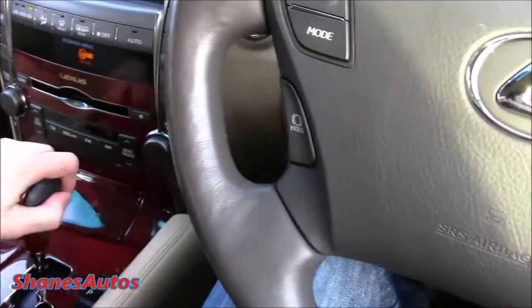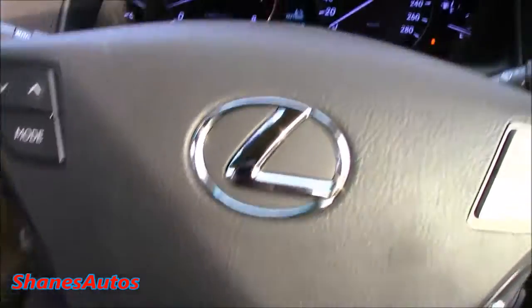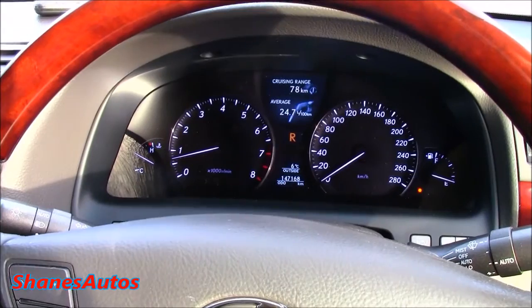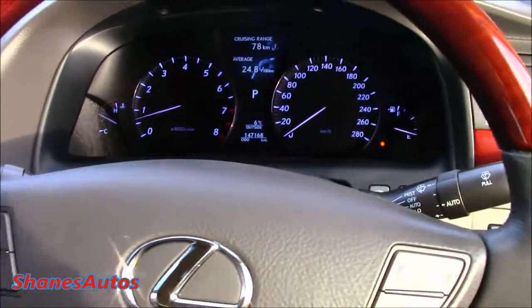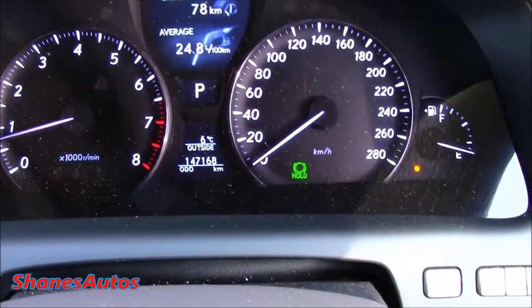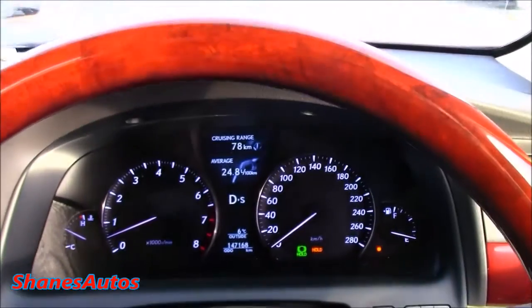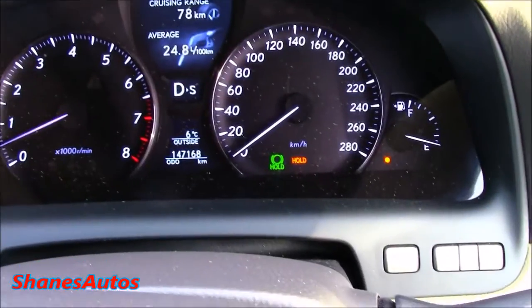So if I shift the car into drive and just release the electronic parking brake here, I let off the foot brake, and as you can see, the car is moving. And this will freely allow me to shift between neutral and reverse without actually using the foot brake itself. So if I just engage the system, as you can see there, it illuminates up there in green. If I put the car into drive and let off the foot brake, as you can see, the car won't move. The hold feature comes up.